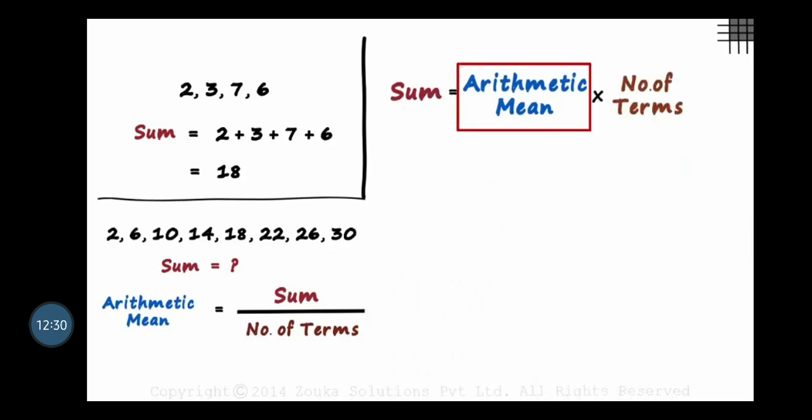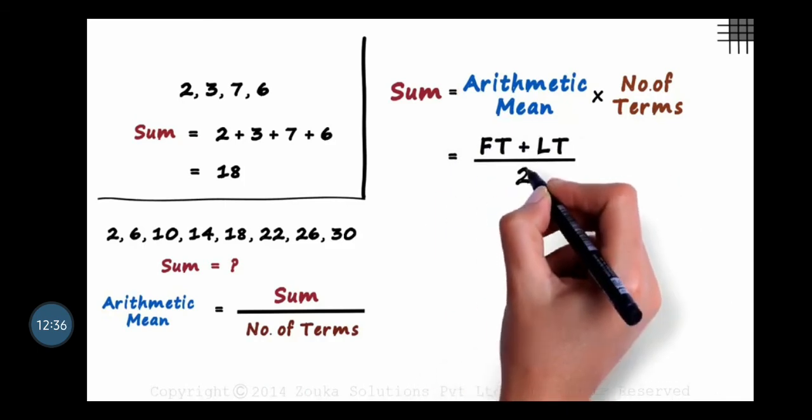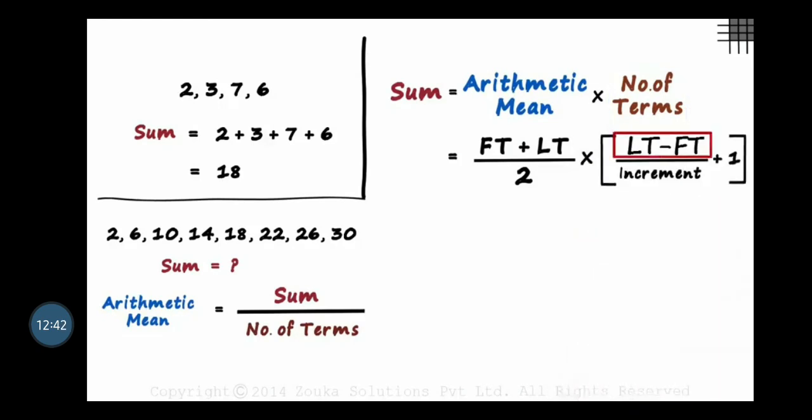The arithmetic mean for evenly spaced numbers is the first term plus the last term divided by 2. And the number of terms of an evenly spaced number set is the last term minus the first term divided by the increment, plus 1. We know that the fixed increment is 4, so all we have to deal with is the first term and the last term.